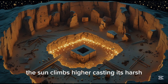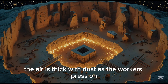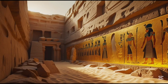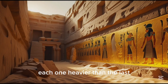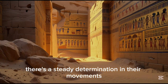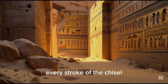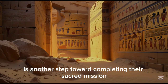The sun climbs higher, casting its harsh, relentless light over the tomb construction site. The air is thick with dust as the workers press on, chipping away at the stone, shaping the tombs with an almost rhythmic precision. Their bodies move in a fluid, synchronized dance as they work in teams, lifting massive blocks of stone, each one heavier than the last. Sweat beads on their brows, but there's no sign of fatigue. There's a steady determination in their movements, as if they are part of something larger than themselves, something that has been ordained by the gods. Every stroke of the chisel, every weighty block that falls into place, is another step toward completing their sacred mission.